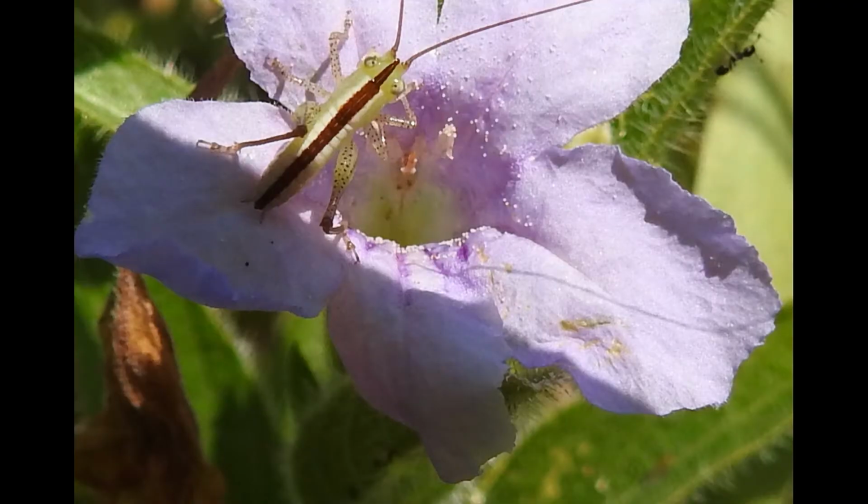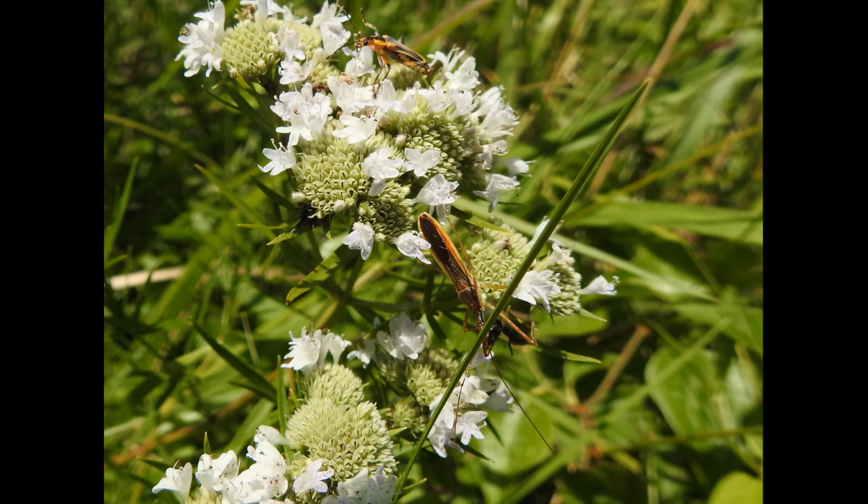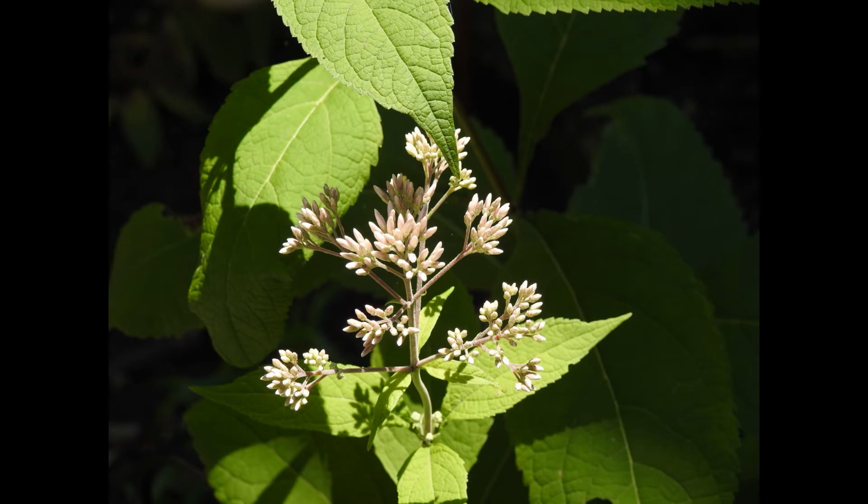Okay, this is the hairy wild petunia, with a grasshopper on it, and then you see mountain mint and two different insects on it. Right. But there again, picked for the insects.